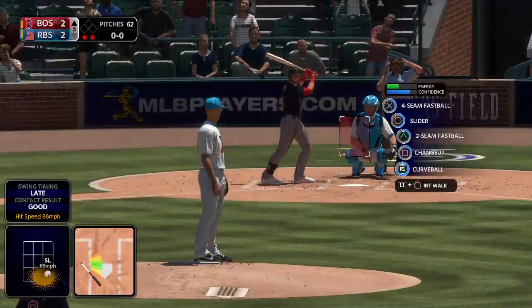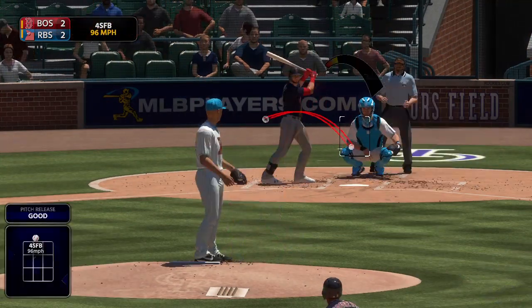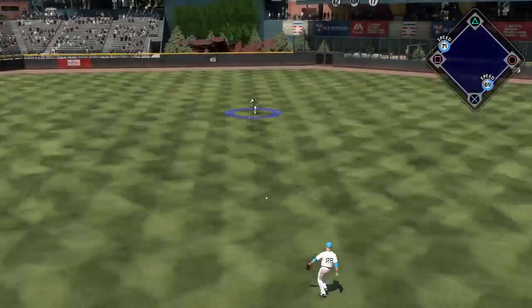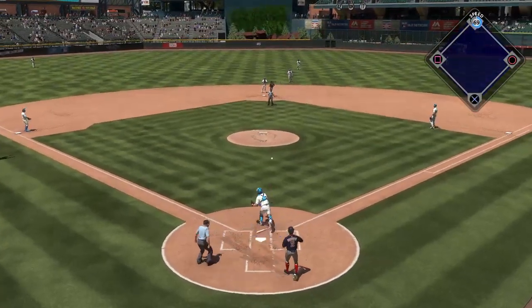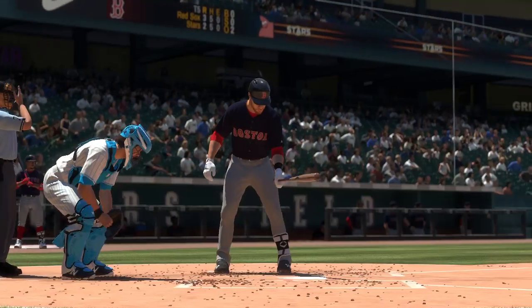Now at the plate, Andrew Benintendi. He got called out on strikes his last time through. And that misses, ball 1. Hit back up the middle. And that's through into center field, base hit. The throw to the plate. But not in time as he's across with the run. And he'll make it to second base now with 2 gone.